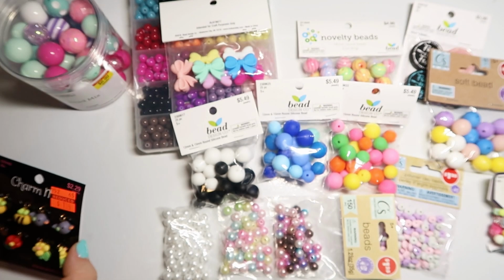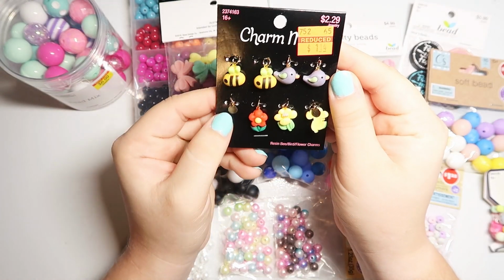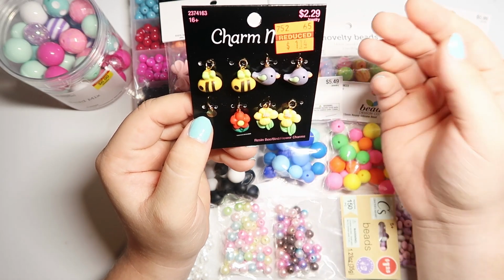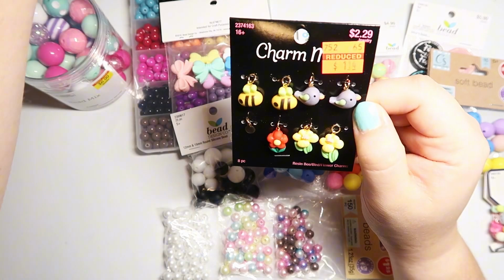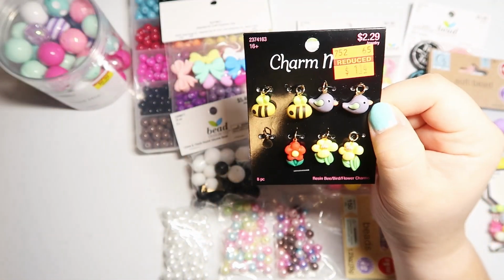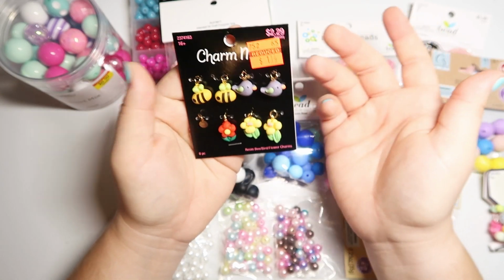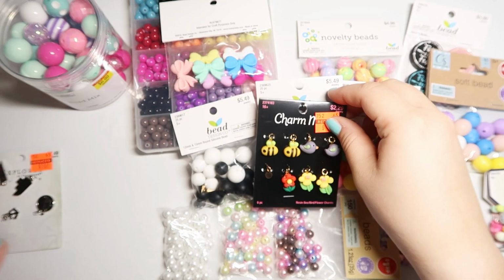More clearance things from Hobby Lobby. We got some more charms. Now, as you can see, one of the flowers is missing. But that's okay, y'all, because we're not going to use it for earrings or anything. We're going to use it for beadable pens and dangles. See like this? You see? We're going to do that. So these were originally $2.29, reduced to $1.14. Literally $1 for charms like this. Amazing. Okay? Then we also got these.